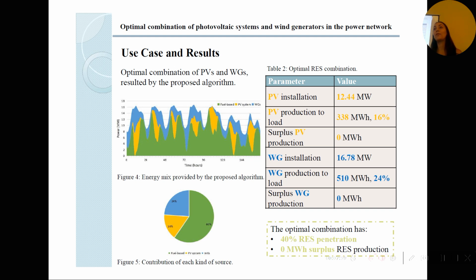So as you can see, you have 2 stochastic resources, and even though they're both stochastic, you somehow manage to mitigate this because the photovoltaic produces during noon and the wind generators produce the rest of the day. So you can manage to have 40% renewable energy sources penetration without having any surplus renewable energy sources production, which means no need for curtailments, no need for storage systems.